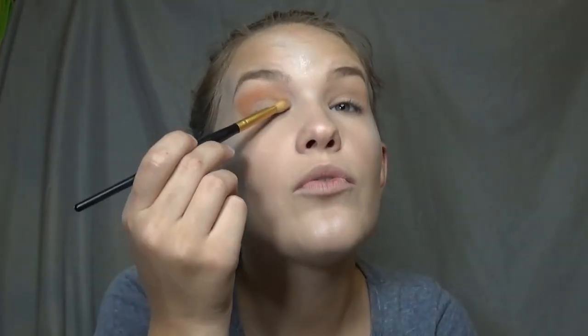Ooh. Do you see how pigmented that is? Okay, Rimmel London, we get it. You know what? I might just go back to Walmart and get another palette and give this to my sister because this is freaking great. Callie's gonna love this. Guys, it is stinking beautiful. Look at that. Do you see? Guys, that is so freaking pigmented for a $7.95 palette. That is freaking beautiful.